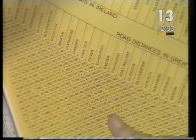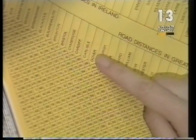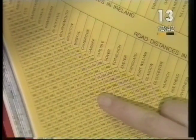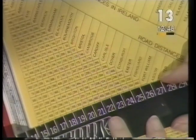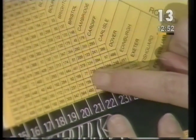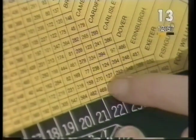Now, the special feature about this table is that the rows and the columns have the same headings. There is the row for Bristol and there is the column for Bristol. Now, to find the distance from Bristol to Fort William, I put a ruler or a straight edge along the Fort William row and run my finger down the Bristol column. The place where they meet gives me the distance: 482 miles by road.